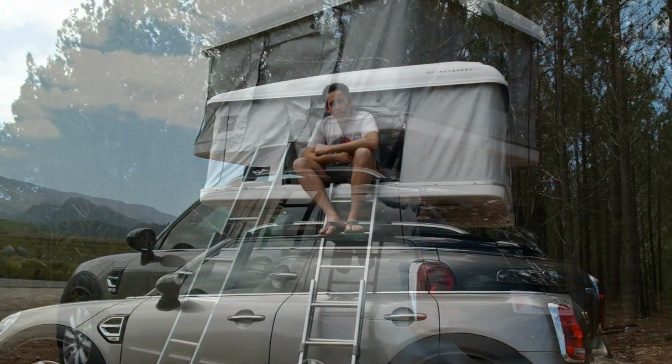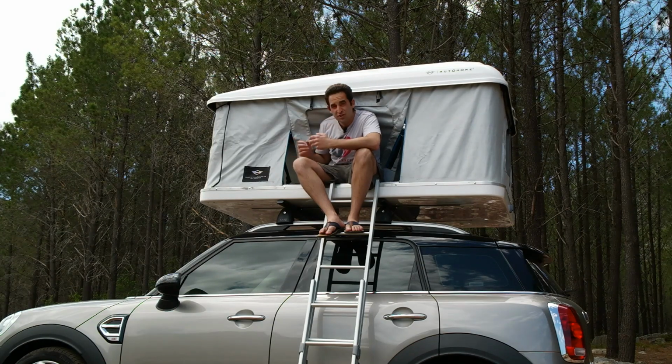Autohome is really quite something by Mini. It's a full 2-man tent up here, possibly 3, and ultimately you've got the comfort of go anywhere ability.